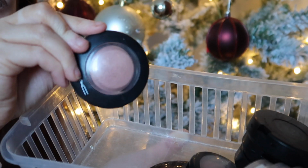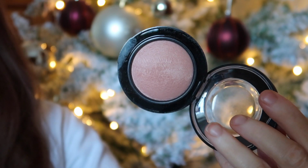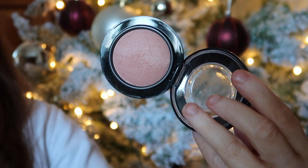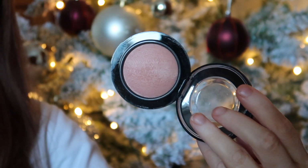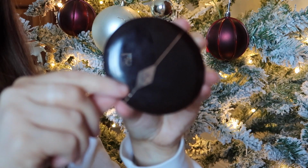Then I also have, which is probably one of my newest favorite blushes, the MAC Mineralized blush, in the shade Warm Soul. It's a beautiful pinky blush. It's got gold reflex in it, and it's just a really stunning shade if you want your cheeks to look lifted but not glittery, I suppose.